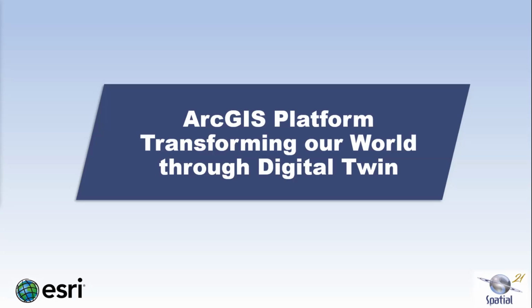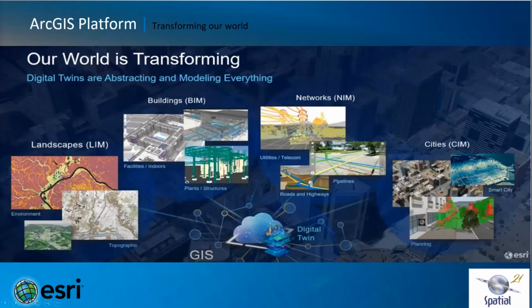So did you know that the ArcGIS platform is a very powerful tool in transforming the world through digital twin? I'm going to tell you a little bit more as to how this is done. So in looking at the ArcGIS platform, which is transforming our world through digital twin, we are actually abstracting and modeling everything.